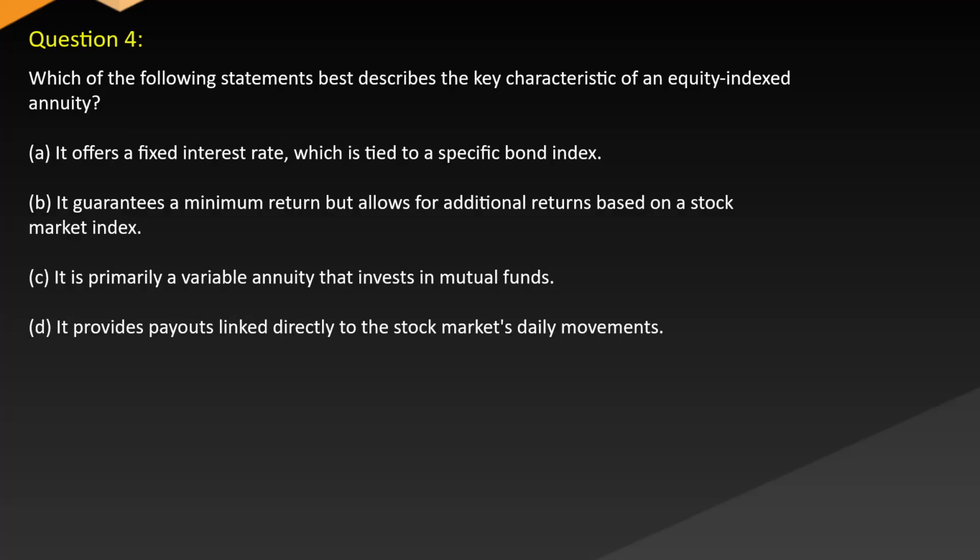Question 4. Which of the following statements best describes the key characteristic of an equity-indexed annuity? A. It offers a fixed interest rate, which is tied to a specific bond index. B. It guarantees a minimum return, but allows for additional returns based on a stock market index. C. It is primarily a variable annuity that invests in mutual funds. D. It provides payouts linked directly to the stock market's daily movements.